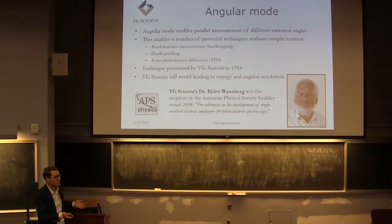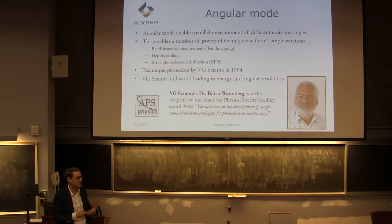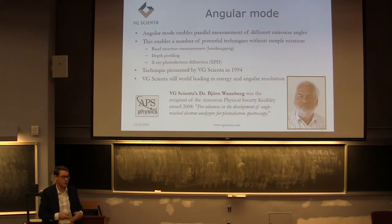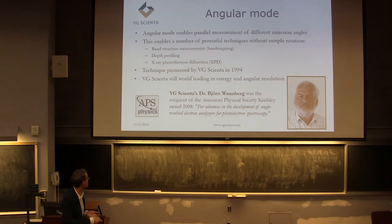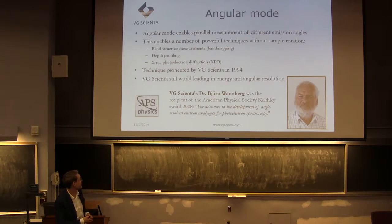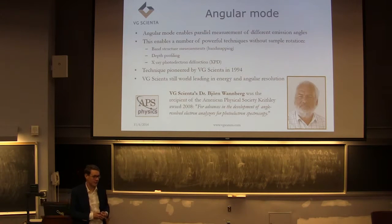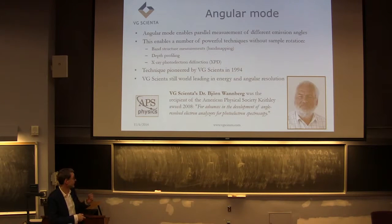This can be used in a number of different ways. Probably the most common is band mapping or band structure measurements, where you're looking at the valence levels and measuring the electronic properties as a function of energy and momentum. But this can also be used for parallel and non-destructive depth profiling, as I will show you later. And it can also be done for more exotic things like X-ray photoelectron diffraction, which I will not go into today. And angle resolved spectroscopy essentially was invented by Björn Wannberg at Scienta. He has been with the company since its founding in the 80s, and is still very active, although he's slowly phasing out, he's pushing 70.